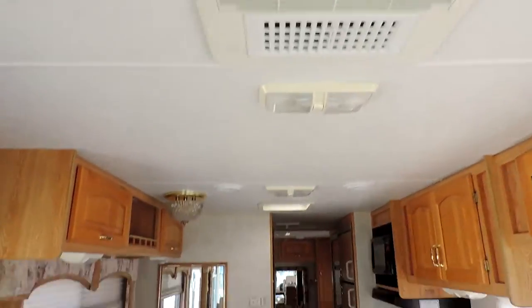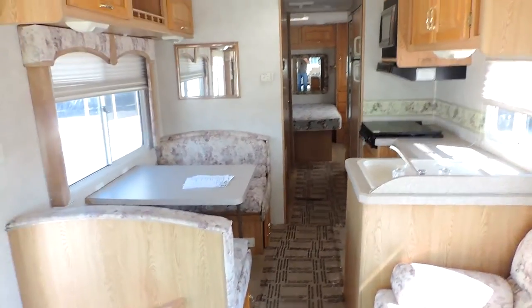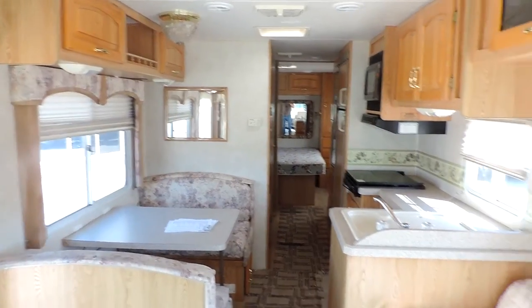AC blows through the ceiling. Heat blows through the floor. Very nice unit. I've personally driven it. Drives very nice.